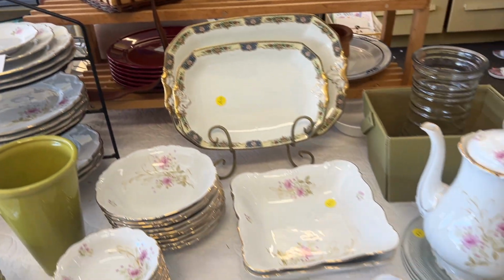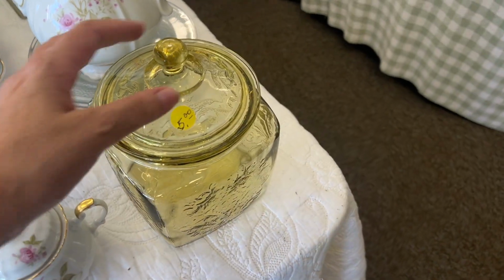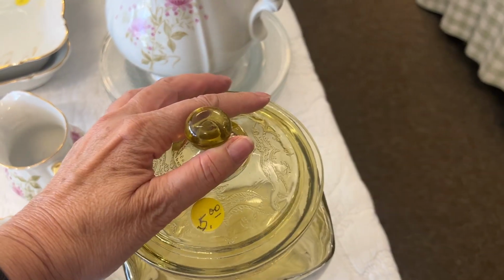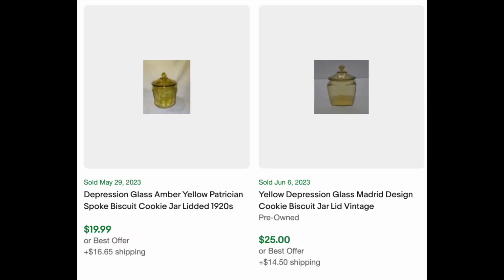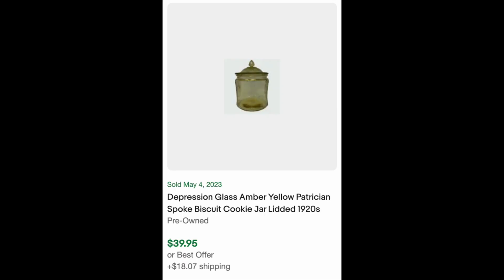And then I saw this beautiful amber glass, depression glass cookie jar that was only $5. When I looked that one up, I did see sold comps anywhere between $20 and $40. So it actually sells, and it's a pretty jar.